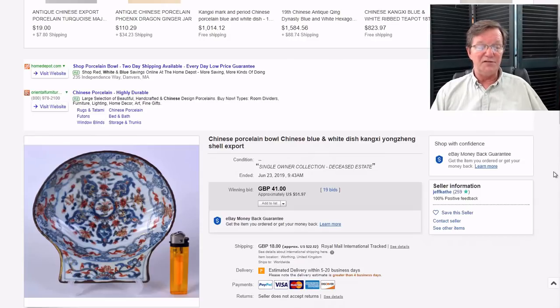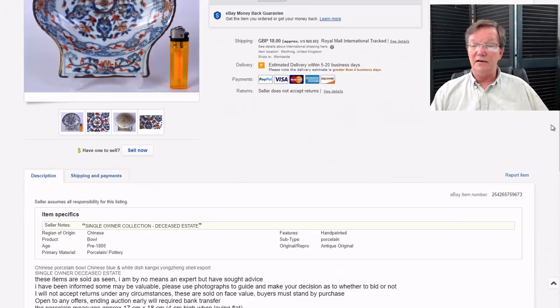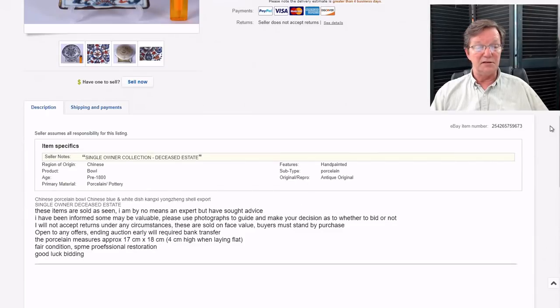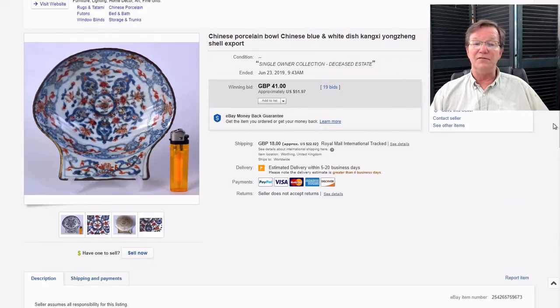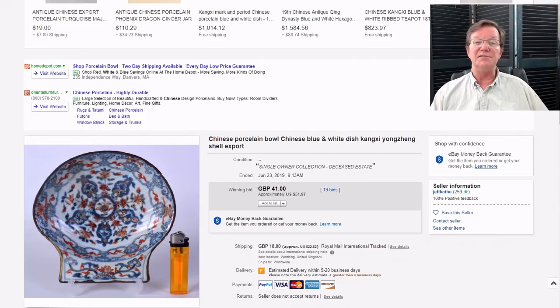You've seen these on here, and pairs of them can bring 400 and so forth. This was a really, really good buy. And what size was it? 117 centimeters. This was a big one. It was 8 inches. It's had a little repair to it, but still $51 for that. It's a heck of a nice buy.